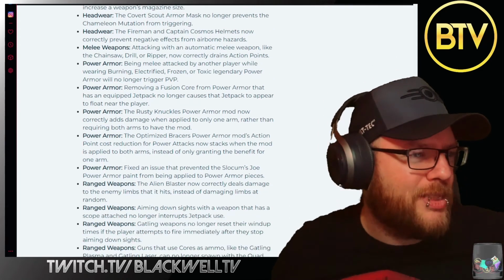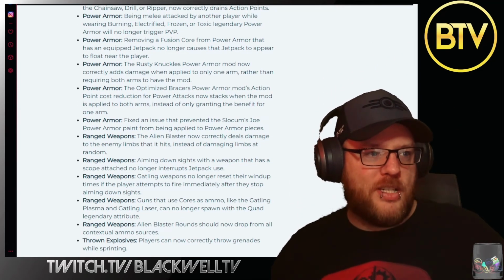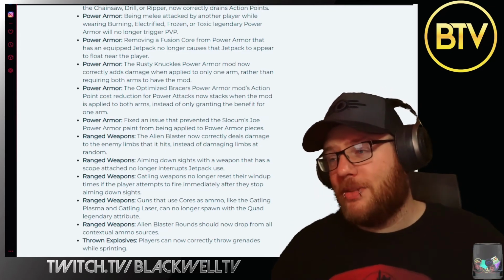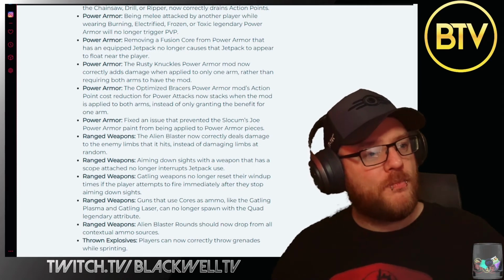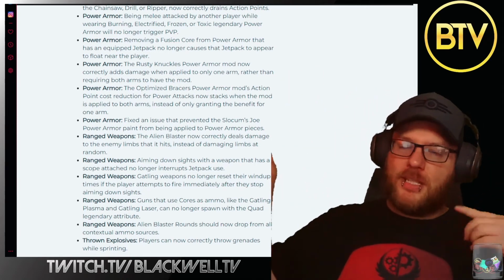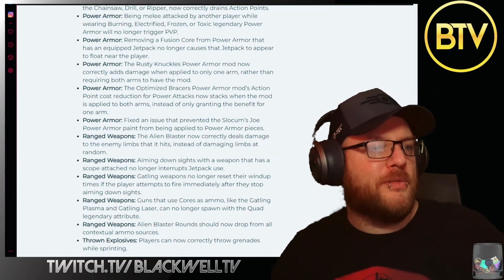Continuity. Aiming down sights with a weapon that has a scope attached no longer interrupts jetpack use. I was so fed up of that. I'm in my jetpack just going, I want a scope and I want to do them at the same time, and I couldn't do it, and now I can. No, nobody's complaining about this stuff.